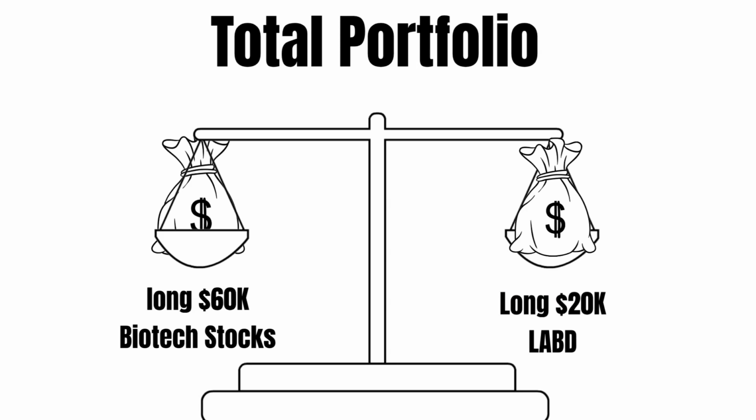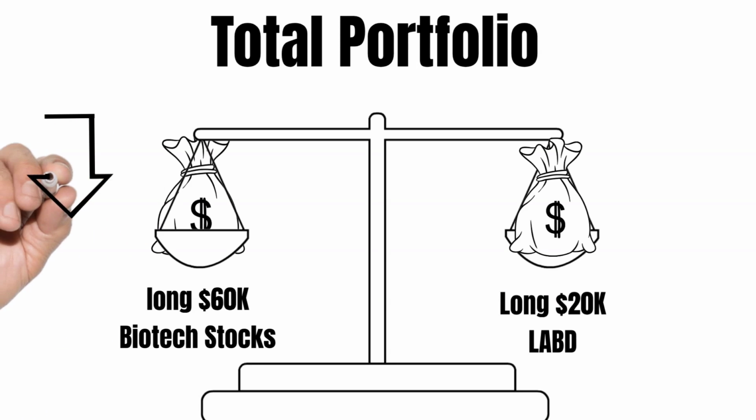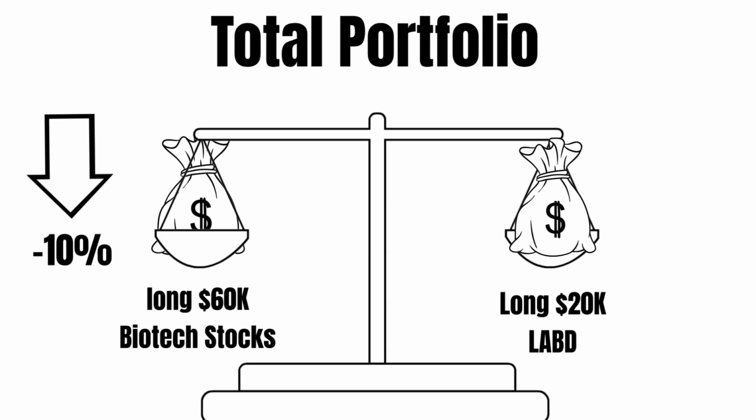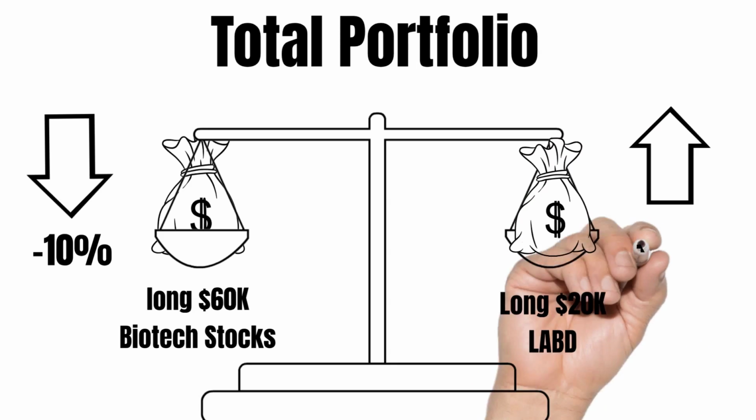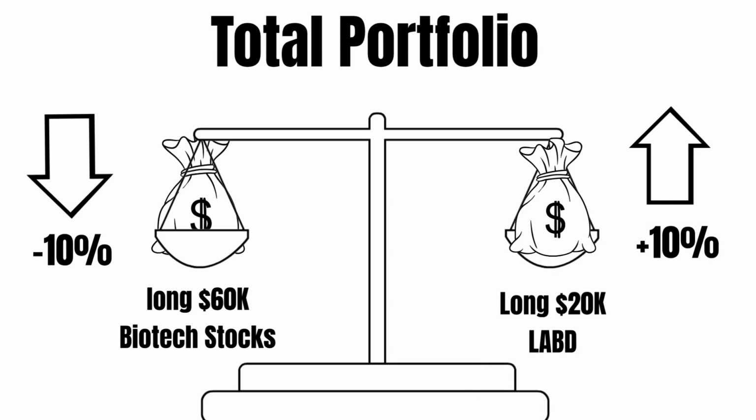So let's say that their stocks go down 10%. As a bad month, stocks go down 10%. On the other side, they're going to make some of that gain back. Now look, we don't know if it's going to be a perfect match because their biotech stocks are going to be a different combination than what's in the LABD, but it's going to be very similar. So maybe the biotech stocks went down 10% and the hedge went up 8%. Maybe the hedge went up 12% and their biotech stocks did better. As you can see, this is finally a way for you to go in and say, I want to hedge out this part of my portfolio. Fantastic use.